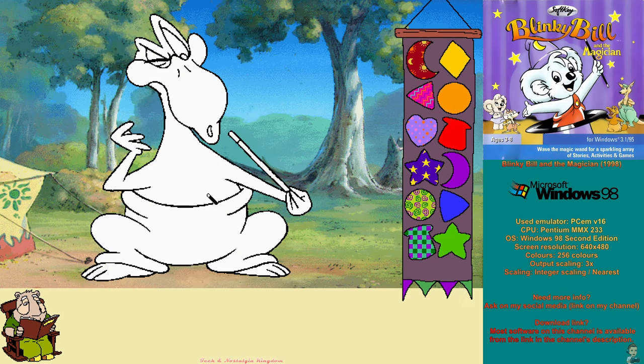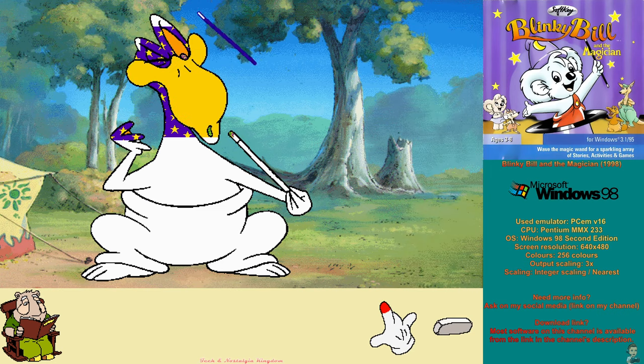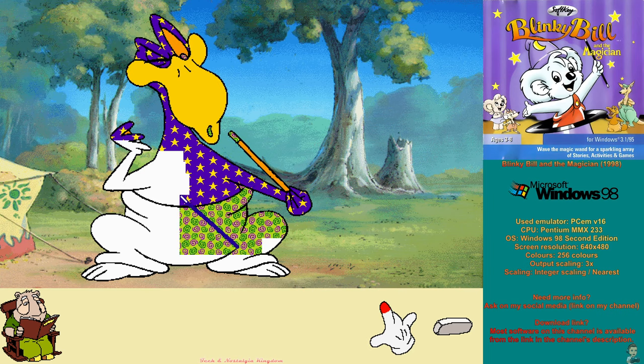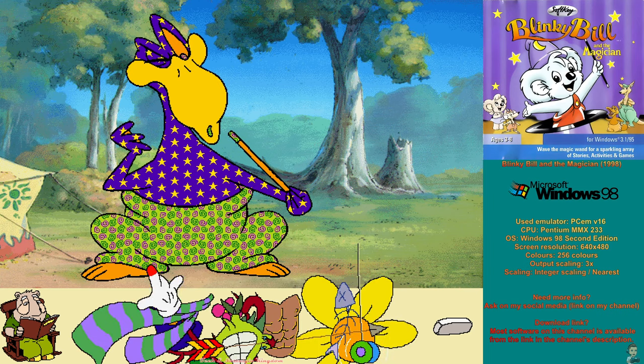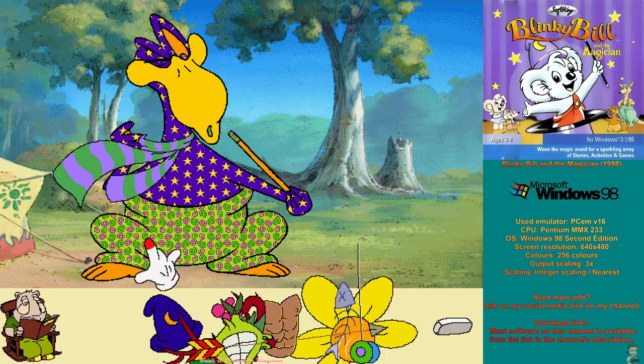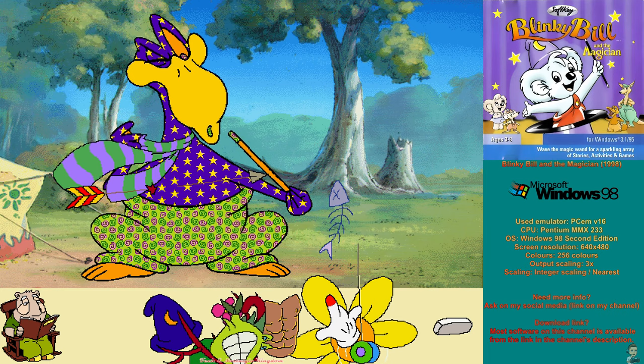First, click on four colours or patterns of your choice from the colour chart. Now, wave the magic wand over your character and watch what happens. Use the hand tool to click, hold, and drag various objects found on the stage and put them on your character.